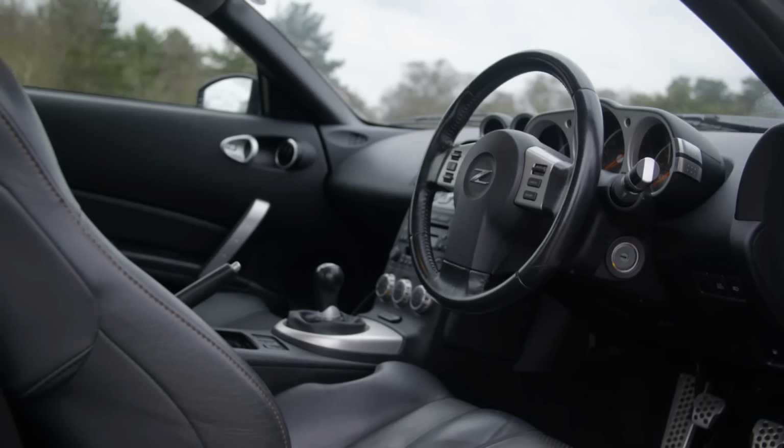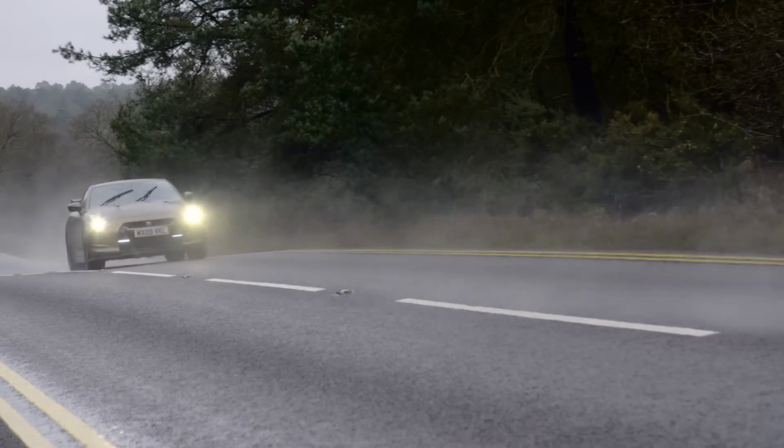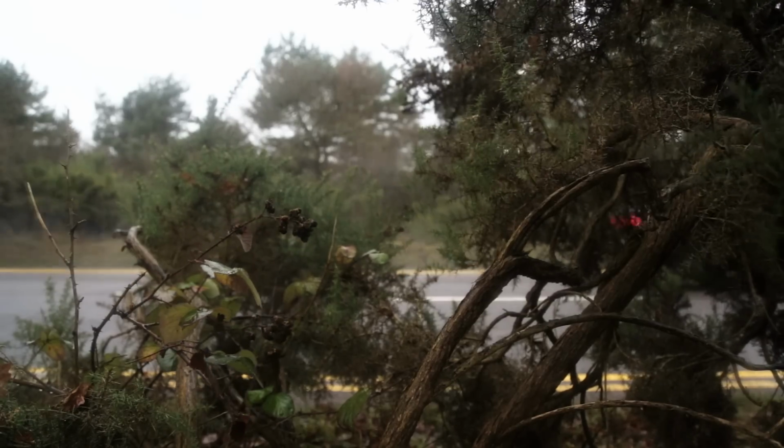Visibility out the back's pretty bad, but out the front is pretty good. The A-pillars are quite narrow. I really like the 350Z, and if I had around £5,000 burning a hole in my pocket, and if I wanted a cool alternative to a GTR, then this would be it.